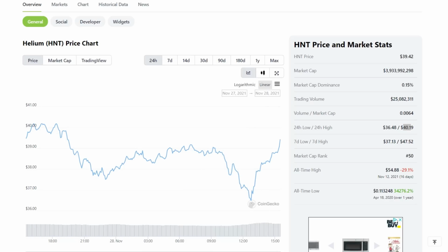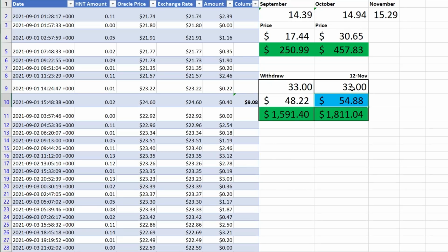So when we come back to the actual spreadsheet, you'll notice that at $54.88, this was stupendous. That same amount that we just withdrew would have been worth $1,811. That means that I would have paid my miner off multiple times over. So as we look at what I've earned for this month in November, if we were to just copy this formula over, and input the price as it stands right now of $39.42, right? So right now, small font. We're looking at, let's take a look at that, $602.